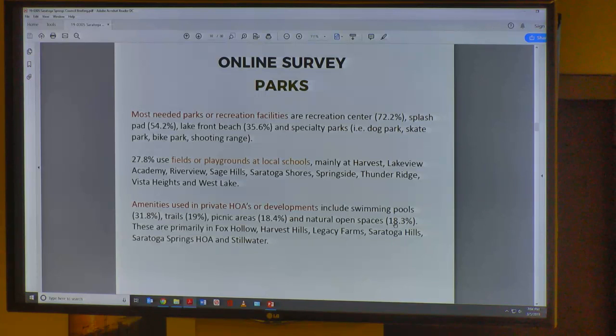And we asked what parks and recreation facilities are most needed, and the recreation center came out on top at 72%, followed by a splash pad, a lakefront beach, and specialty parks. So that could be anything like dog park, skate park, bike parks, that sort of thing. And then less than a third of residents use fields or playgrounds at local schools or amenities at private developments and HOA facilities.